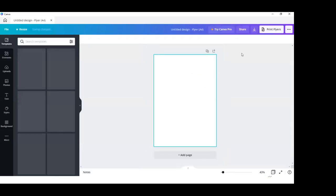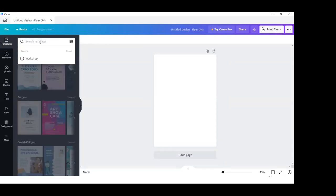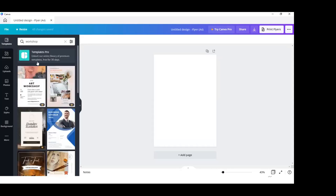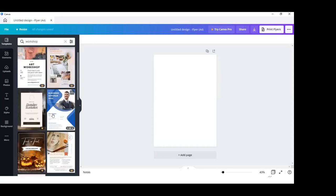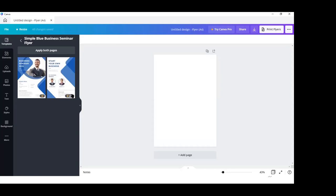So I opened up my Canva and I opened up a flyer. I'm going to create a flyer, and I'm going to look here on my left in Canva. If you've used Canva before, you're familiar with this screen. I want to search for a training or workshop with no particular idea in mind. I see this right away. I kind of like this design, so I'm going to jump with this.